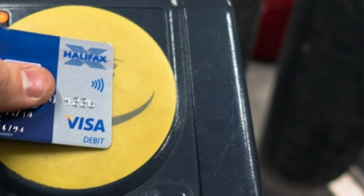So our bus has arrived. So I'm going to tap in my Oyster card, or if you have a contactless bank debit card, you can use it as well. And that's it, the green light shows.